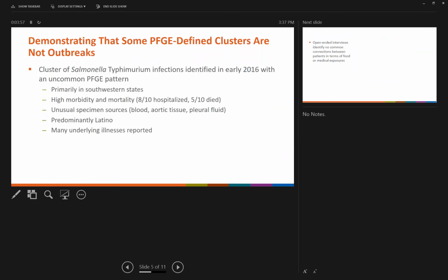Another thing that we've found is that sequencing sometimes demonstrates that there are PFGE identified or defined clusters that are just not really outbreaks at all. And I think this can be really helpful to save time and resources for those clusters that may actually not be something real.